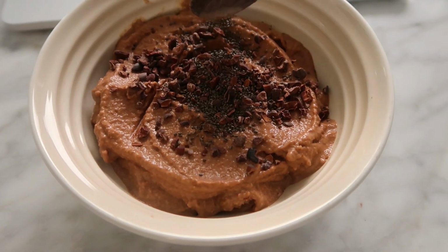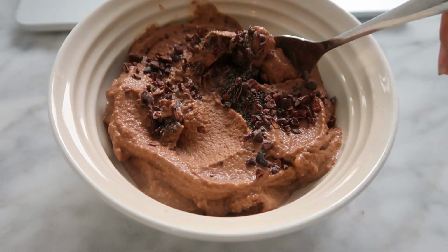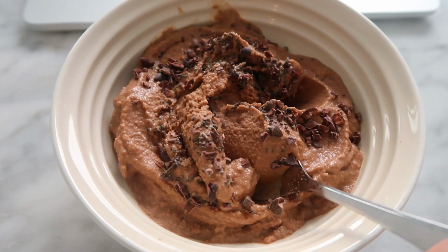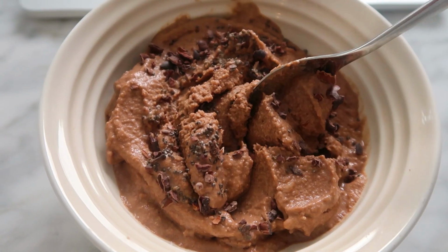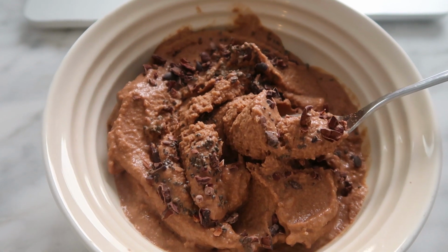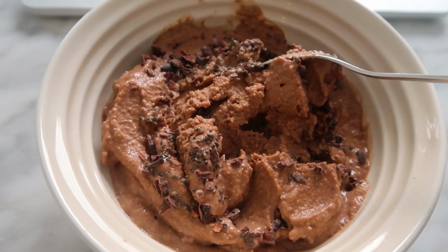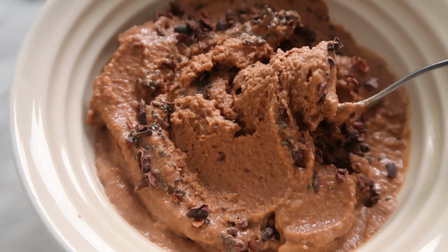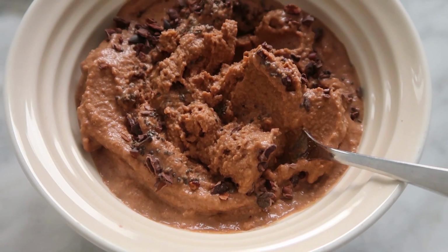And then for dessert, I made this chocolate ice cream. I will leave the recipe down below, guys. Look how creamy and delicious it is. It is the Nuzes chocolate protein powder, some gelatin to make it really puddingy, unsweetened almond milk, cacao, some frozen cauliflower, and then I topped it with cacao nibs and some chia seeds, and it looks so good. Oh, and it's loaded with protein because I didn't have a ton of protein in my dinner.